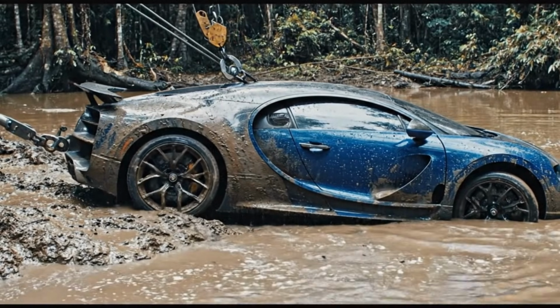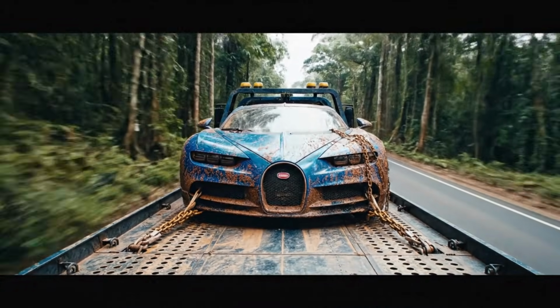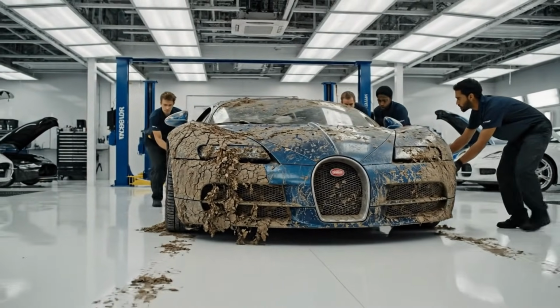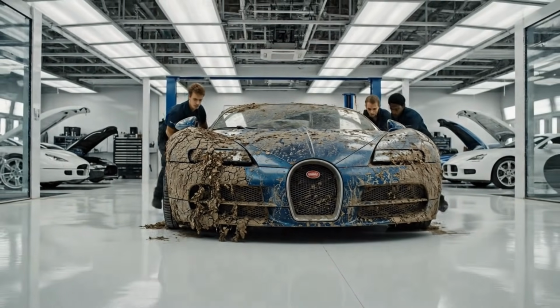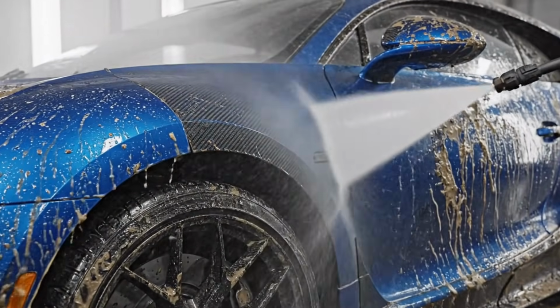A new chapter beginning. The Bugatti, now on a flatbed, leaves the jungle, beginning its journey of transformation toward the workshop. The muddy Bugatti rolls into a pristine, brightly lit workshop, a stark contrast to its ruined state. A high-pressure washer blasts grime from the Bugatti, revealing glimpses of original paint beneath.